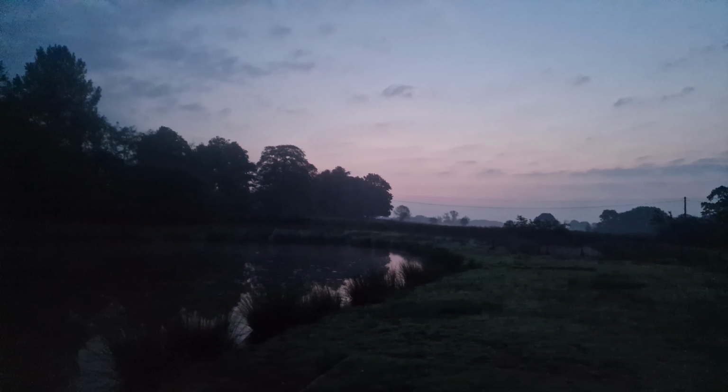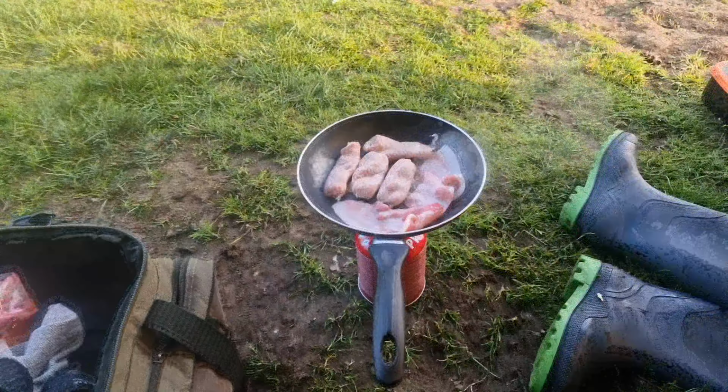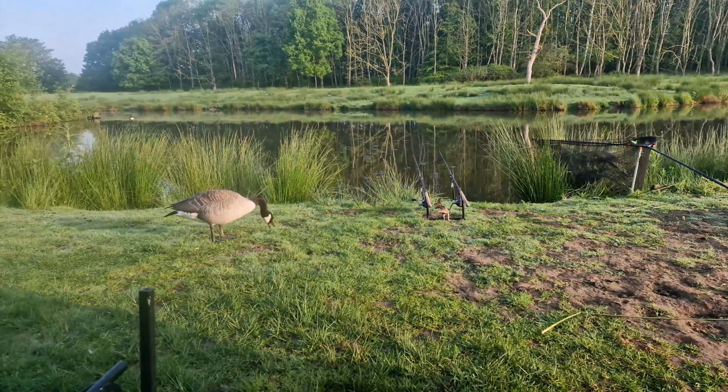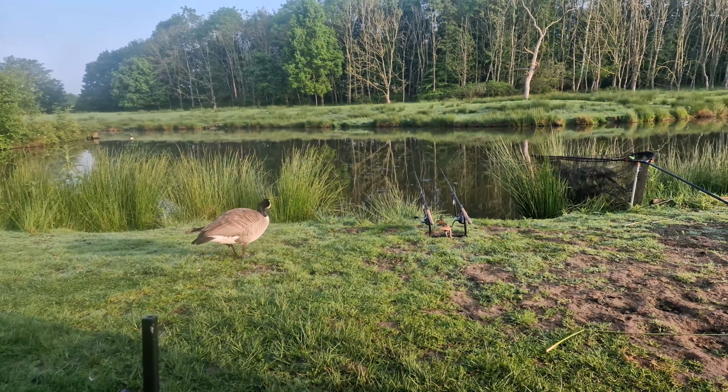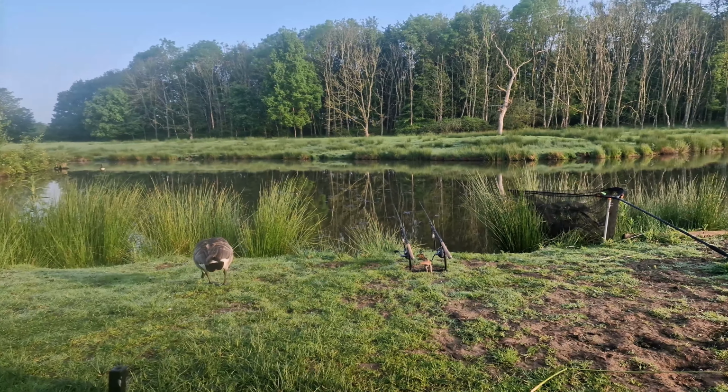It's a beautiful time of day. Just seeing the world around come awake, the birds singing. It just is a beautiful time of day. And you can't beat the sizzle of a pan in the morning. If he gets a bit closer, you might end up on a butty as well. They are really loud, them geese, and definitely woke me up this morning.